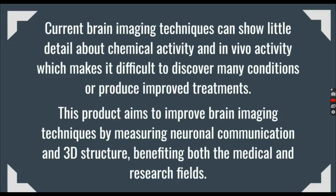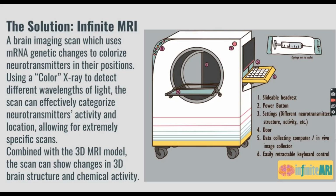This product aims to improve brain imaging techniques by measuring neuronal communication and 3D structure, benefiting both the medical and research fields. So, the solution is Infinite MRI. It's basically a brain imaging scan which uses mRNA genetic changes to colorize neurotransmitters in their position.